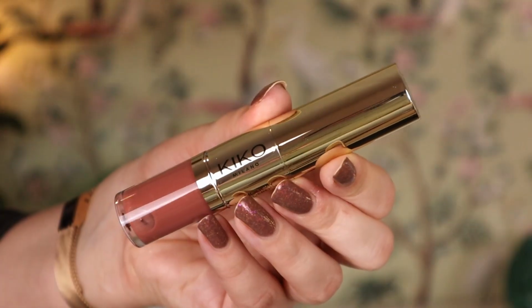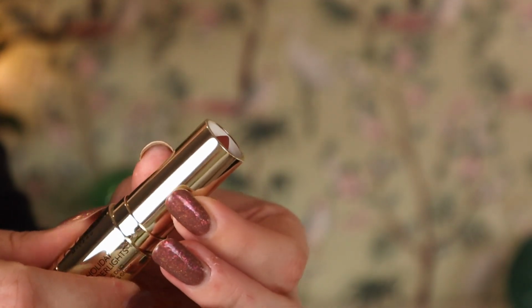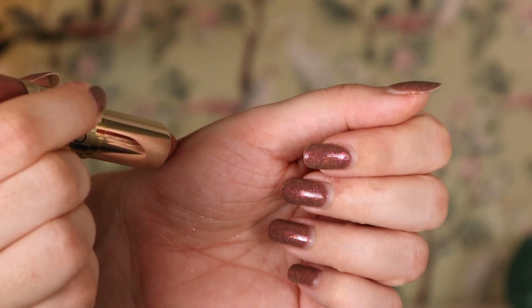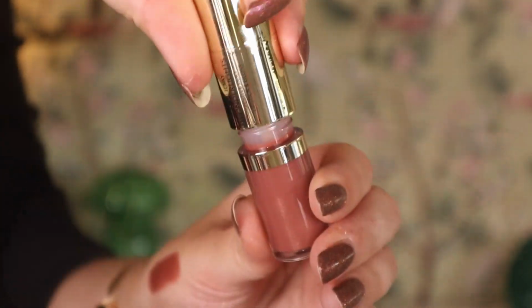This version they have been doing for 2 years now in their holiday collection, so I'm pretty certain this is doing well for them and that we're gonna see it again, and I do think I've seen it on sale. So this product has a matte lipstick on the one side. This matte lipstick is lovely. It's very comfortable, it's pigmented, very smooth on the lips.